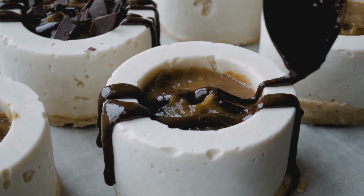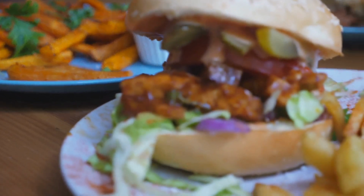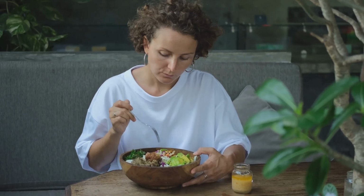Outro, stay sweet, stay vegan, stay blessed. I hope you enjoyed these delicious vegan alternatives to traditional comfort foods. Give them a try and let me know which one is your favorite.